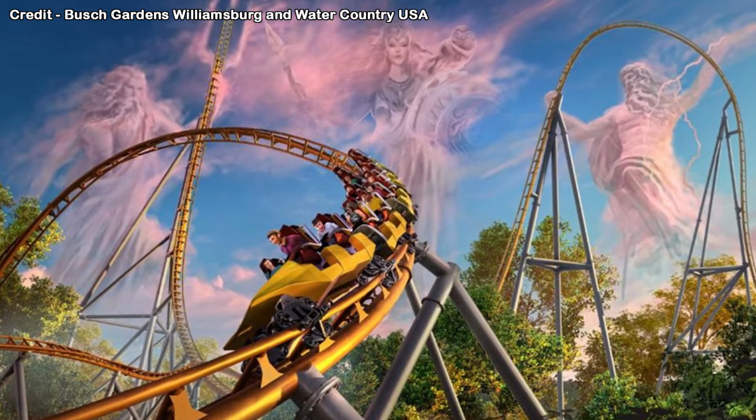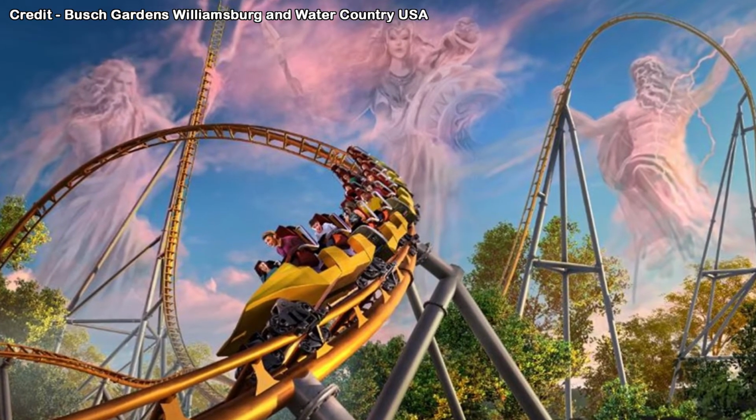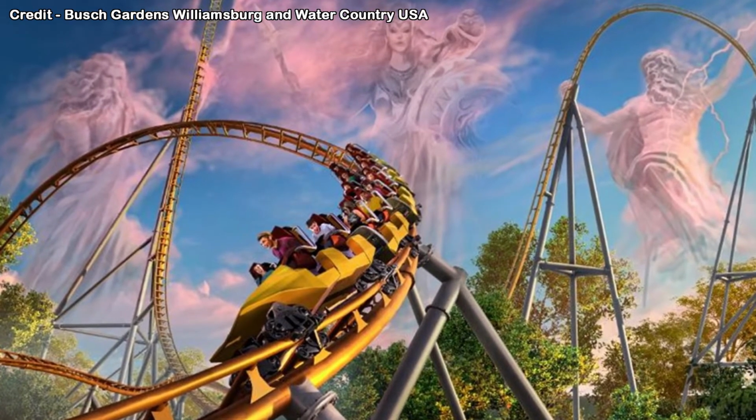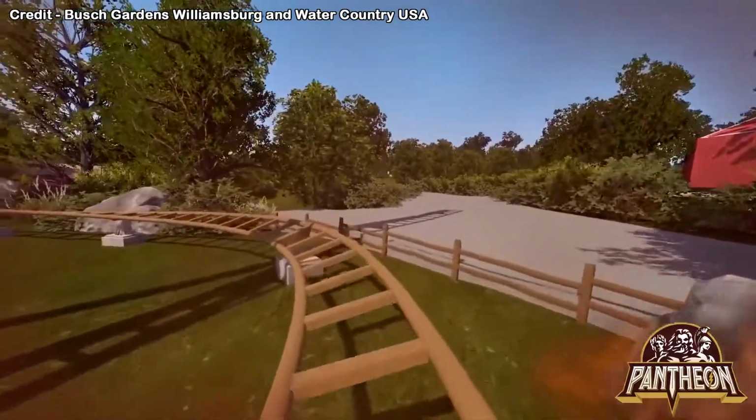So yes, there will only be 2 trains on this. And if you thought about a multi-launch coaster, you would have thought there may have been 3 or 4. But yeah, there is actually only 2, but I guess the track length is not too long, so the capacity will probably still be quite good on this. But what I've seen from photos, this looks insane.